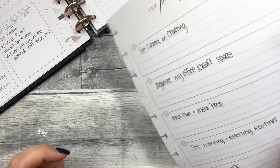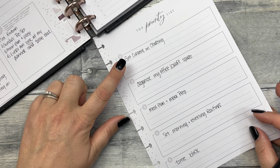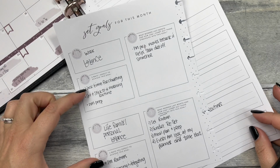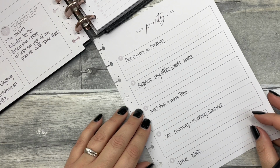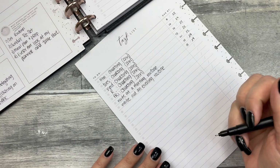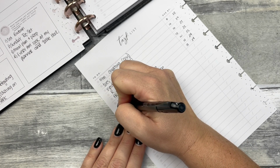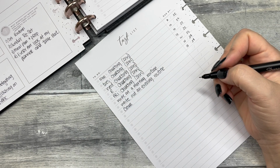So again, my AM routine is going to help me with this priority, which again goes back to both goals, right? Because this is something I feel like I need for that work balance and that life balance. Organize my office and craft space. So this is something that can be broken down. So we're going to break this down into several different tasks because it also makes you feel good.